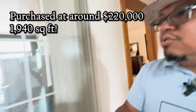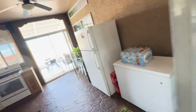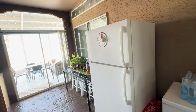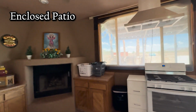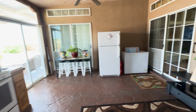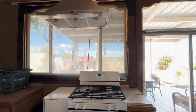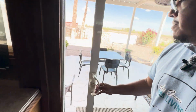And let's go outside too. And they have this other little area over here, which is nice. It's actually an enclosed patio. Like another little kitchenette area. And then you have your backyard.